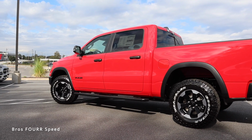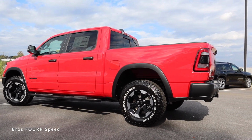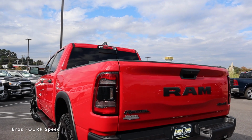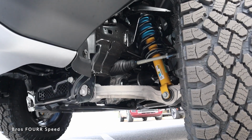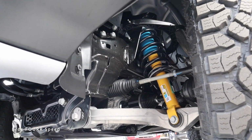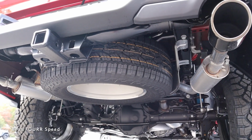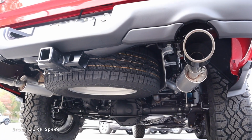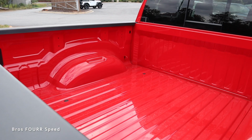Overall length is 232.9 inches with a wheelbase at 144.5, width is 82.1, and height is 79.2 inches. Ground clearance is also 9.1 inches, and this features Bilstein suspension in all four corners. Max towing capacity for the 1500 Ram with the eTorque V8 is 12,750 pounds, and payload capacity is up to 2,300 pounds.